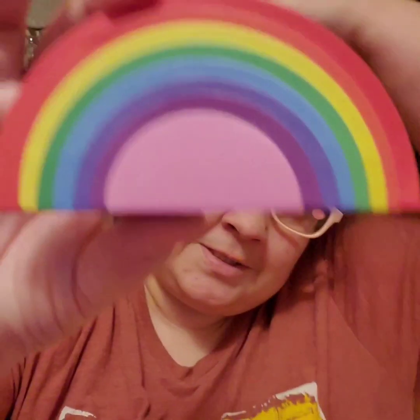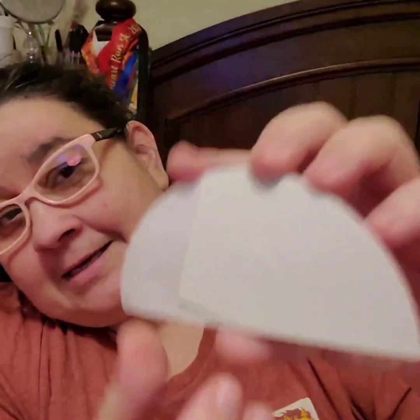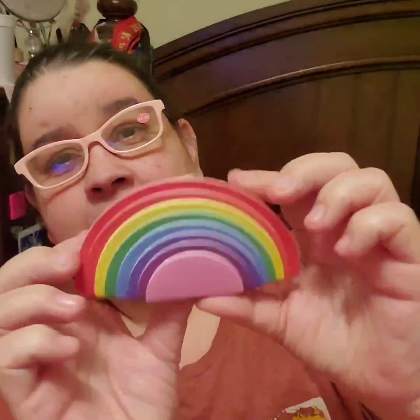And then here's what it looks like out of the box. And here's how you can get it to stand up if you want to stand it up on your desk. But that's that. I think that's just cute.